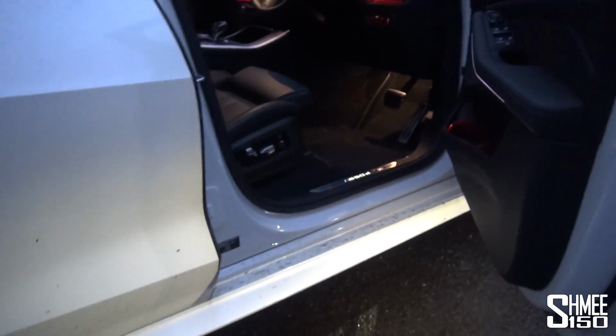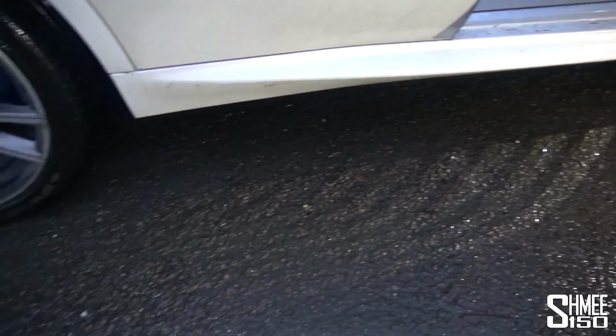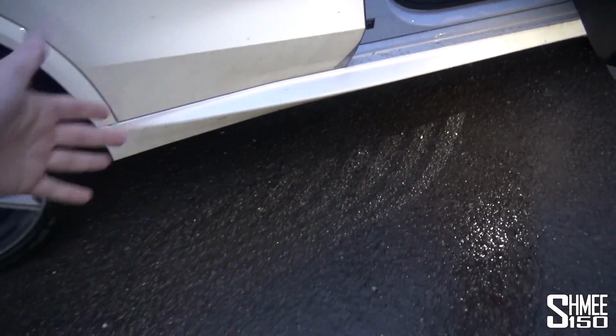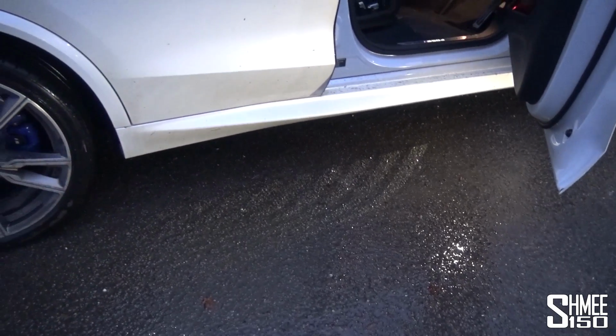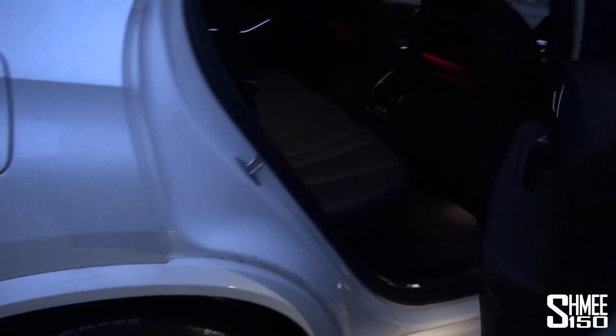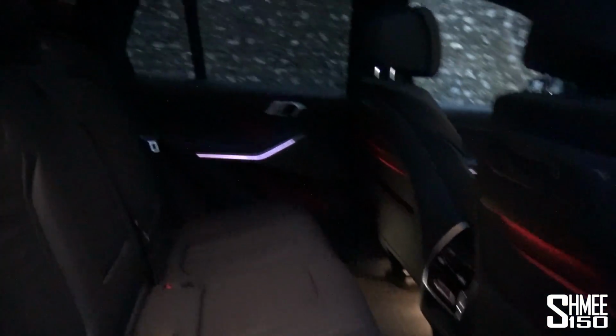But let me step out of the car where you have the light curtain, so you can actually see that because of the way it's dark now. This is projected out from underneath the car, basically a very advanced form of puddle light that you have on the car. It's an option to have that, but gives you a good view of what's on the ground as you're stepping in. Then in the rear, good space back here, 40-20-40 folding rear seats.